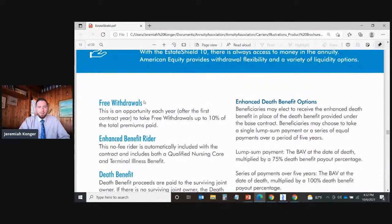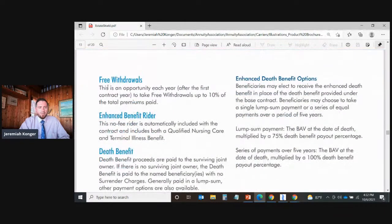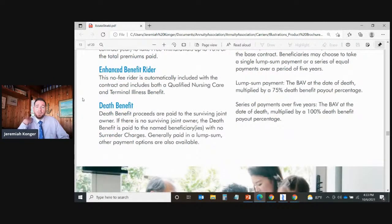So you'll see there's a lot of redundancies in this brochure. They talk about the free withdrawal several times, so I'm not going to spend too much time there. But again, just to reiterate, you can access up to 10% free withdrawals anytime after the first contract year, and that would be at 10% of the total premiums paid.